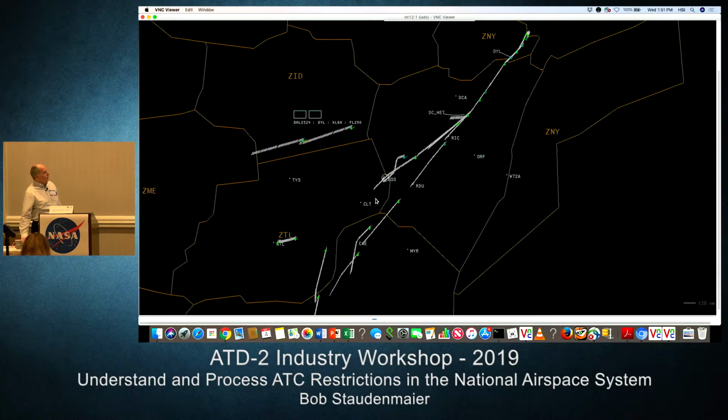So what would happen over time is Charlotte, of course, a busy airport, 6th or 7th busiest in the country, and they have a lot of aircraft heading to those Washington and New York airports. By the way, this is the arc for landing at the Washington Metros if there's mile in trail to National and things like that, okay?